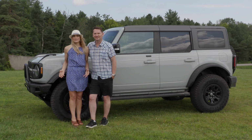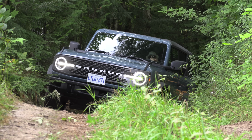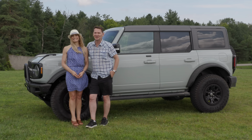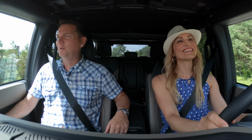We're in Bowmanville, Ontario for the launch of the new Ford Bronco. A vehicle like this comes along every 25 years apparently. It's the last time they had a Bronco, so let's get in and take it for a drive. Giddy up! We're in the Bronco, the all-new Bronco, 25 years out of the market. It's back. Andrea, what's under the hood?